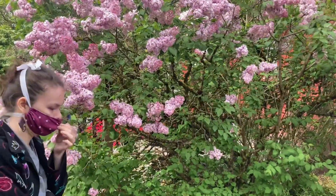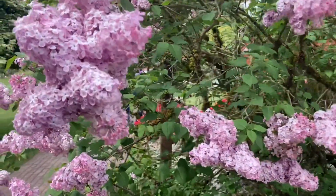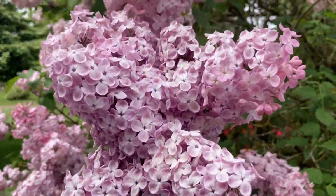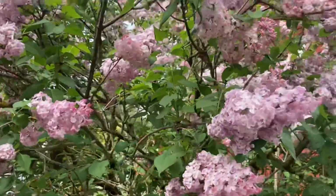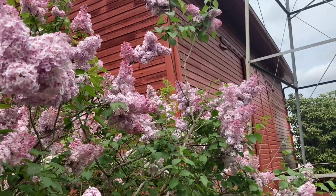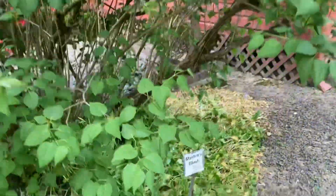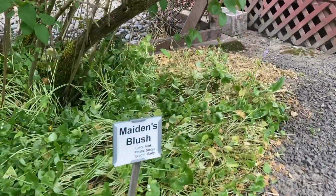Once you pass the main house, you are greeted with an enormous display of lilacs. Hulda Klager began breeding lilacs in 1905, following an illness during which she was bedridden and read about plant breeding. This pink maiden's blush lilac is very fragrant and is one of the varieties she created.